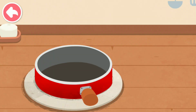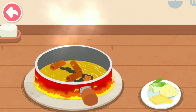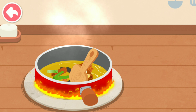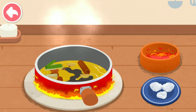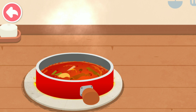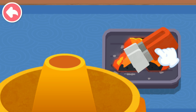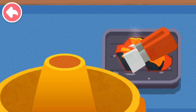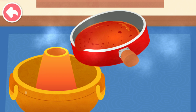Start the stir-fry hot pot oil. Spice. Scallion, ginger, and garlic. Rock sugar, chili, what kind of hot pot? Copper hot pot. Add the burnt charcoal. Pour in the fried hot pot soup base. It's time for hot pot.